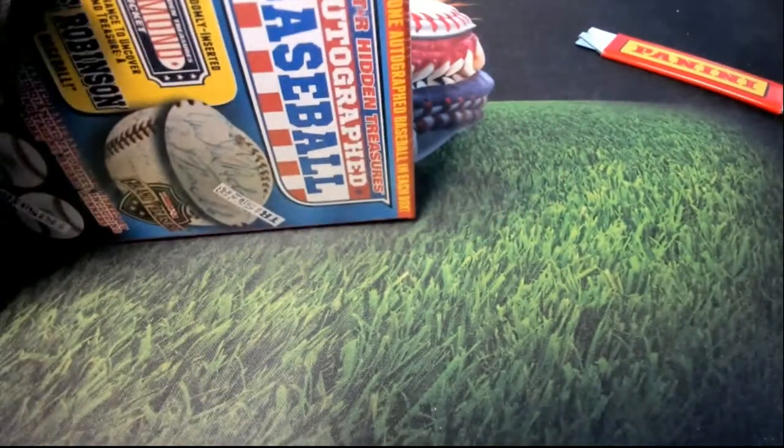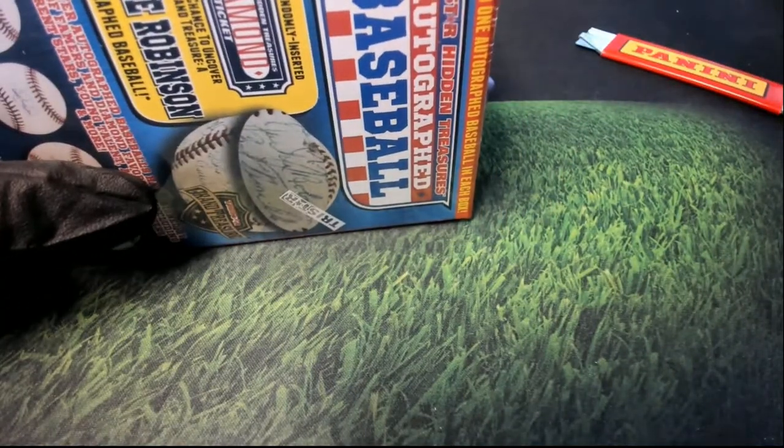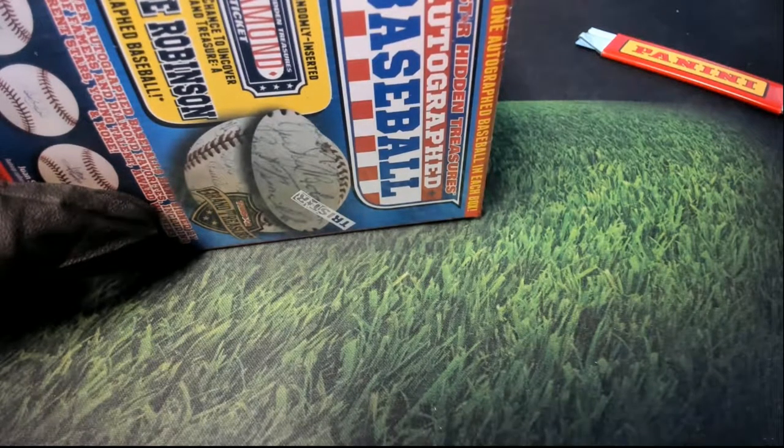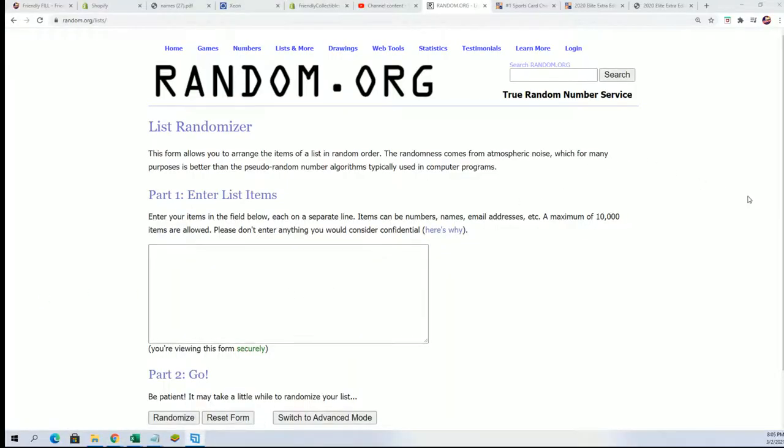Tristar Hidden Treasures. I'm just ready to open this thing. I'll tell you what, I'm getting ready to pop that thing open. Hope. First, we're going to find out who gets what letters in the break.